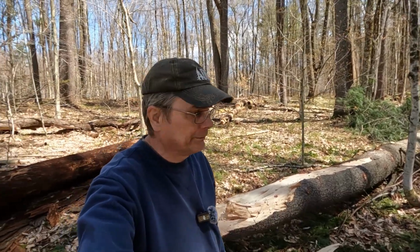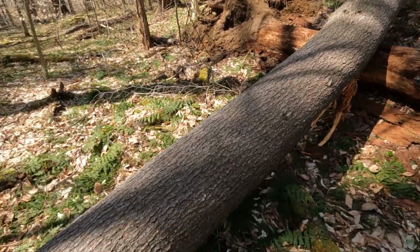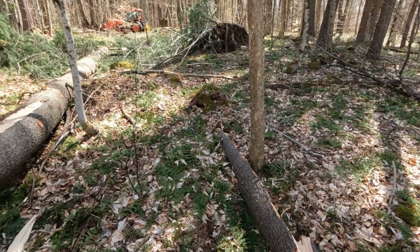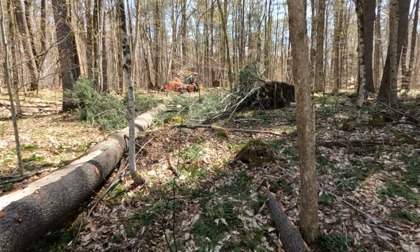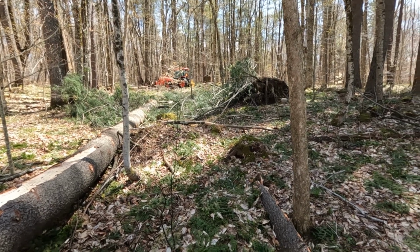Okay, everybody, so next day. Had other things to do yesterday afternoon, so we didn't finish this up. So here's the big log. I'm gonna try to haul it out up through there. You see where the tractor is. I have to turn the tractor about 90 degrees and hopefully go right over those pine boughs, and I think that's gonna be the route of least damage.